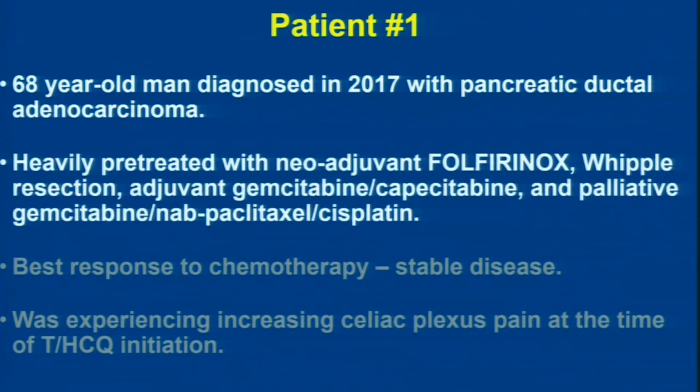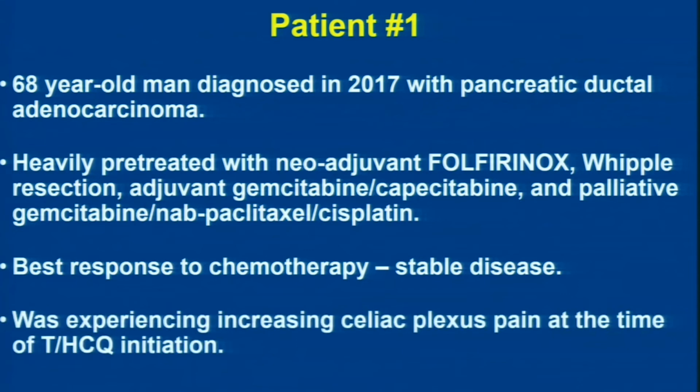This patient had been heavily pre-treated with lots of different types of chemotherapy, and his best response to chemo was stable disease. At the point that my colleague Connie Kinsey was consulting with this patient, the patient was complaining of pain in his abdomen, in the celiac plexus, which is usually a bad sign that the disease is coming back.